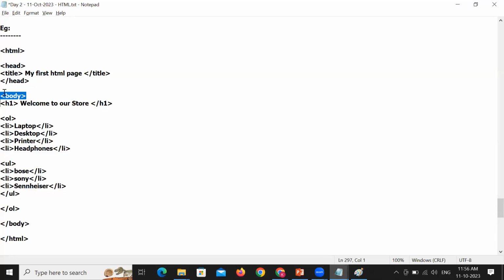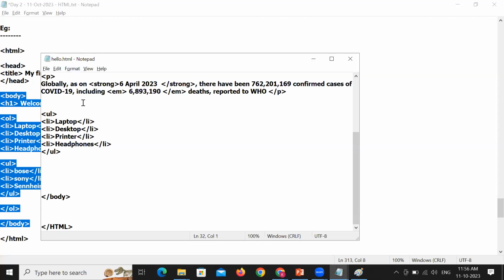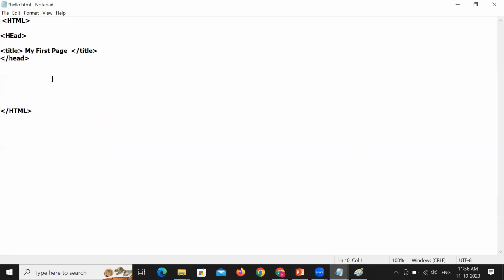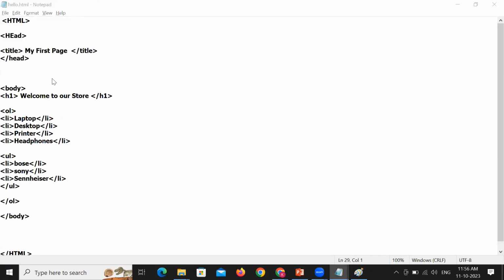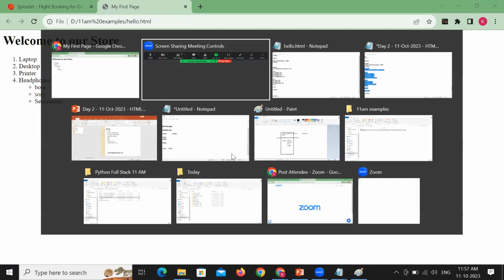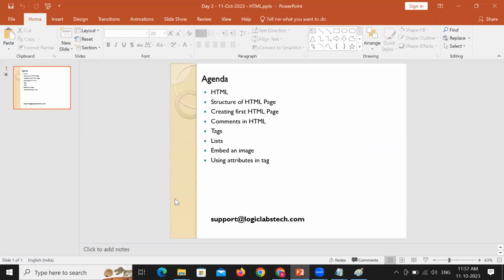How does it look? Let's have a look at it. Save it, refresh. Observe, my dear friends. Do we have a list here? Correct, this list is inside another list. The outermost list is an ordered list, and the innermost list is an unordered list. This is how you create a list inside a list. When you create a list inside a list, this is called nested listing. Am I clear? Next.